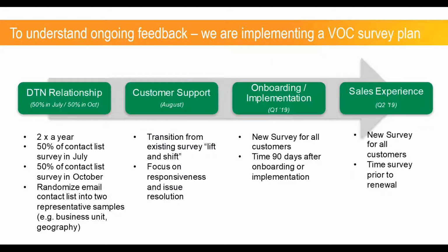And then the 3 touch point surveys or transactional surveys, again linking back to the map, were around customer support, onboarding and implementation, really up front in the process, and then the sales experience, because DTN is also a heavy renewal business and it's a relationship-driven business. So these customers love DTN and they stay with them a long time. So it's understanding through their sales contact how things are going and what else we could be doing to improve the value. So, Mark, what would you add as far as key takeaways or learnings from the survey program?